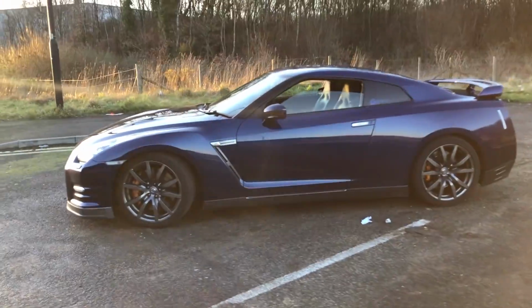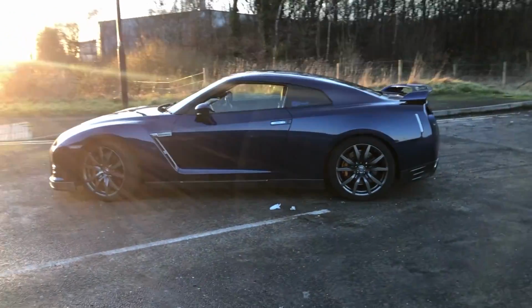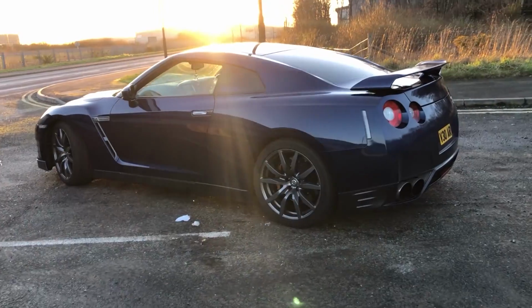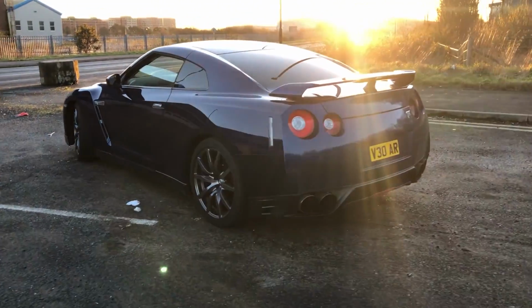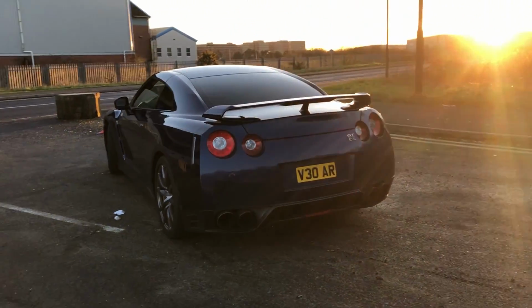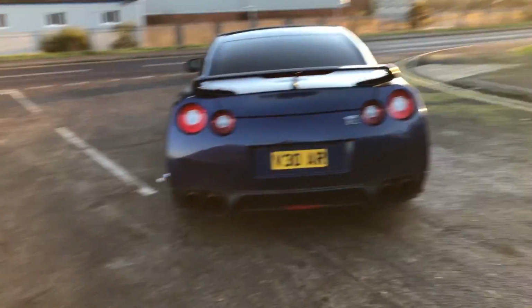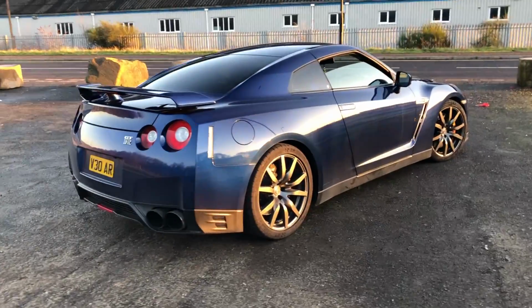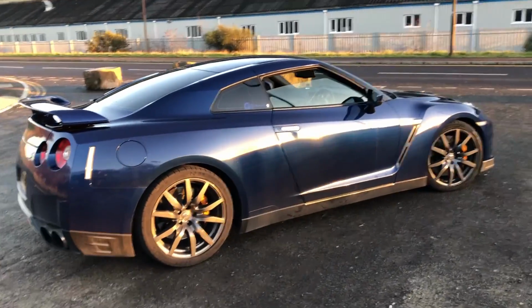It's got an Ecutek Stage 2 tune, I believe. It's running around 630 brake horsepower and 667 newton meters of torque. So yeah, it is pretty fast. It's four-wheel drive as well, so it puts its power down completely fine. Even though it is quite heavy, it's actually not that bad.